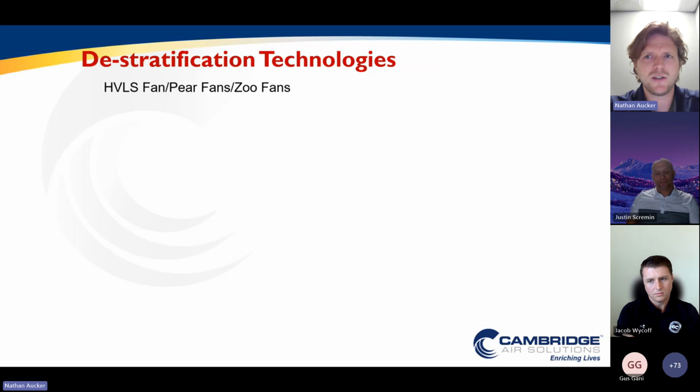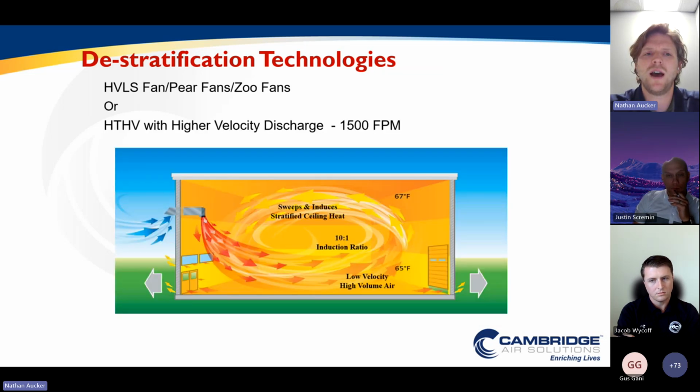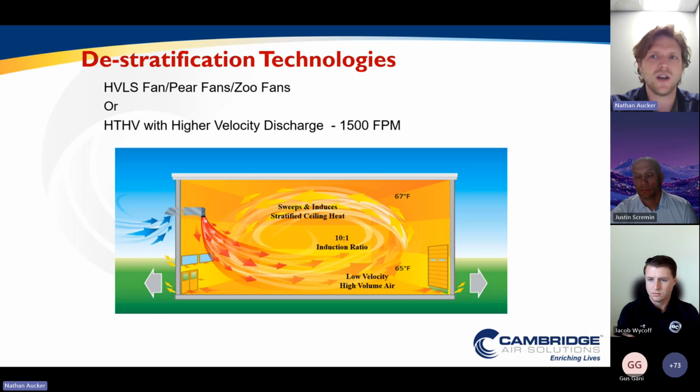So how does HTHV deal with this stratification? What some HTHV technologies typically deploy is what we call high velocity discharge. Through high velocity discharge, we can induce a mixture with large air distribution and large air turnover in a space without having to add additional fans, without having to add additional ducting or even volume of air.